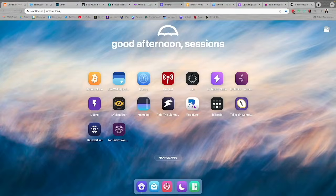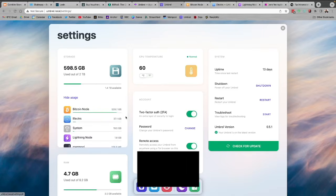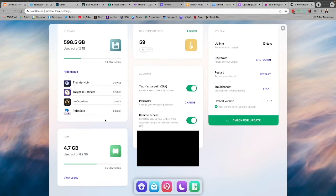Up next, let's take a look at our settings, which is the middle option here. And this brings up a whole bunch of information about your node. So you can see how much storage is left out of the total amount of space on your hard drive. This one in particular has 2 terabytes. I've used up about 600 gigs of that. And if you want more information on that, you can hit view usage, and you can actually see what is taking up the most space on your hard drive.